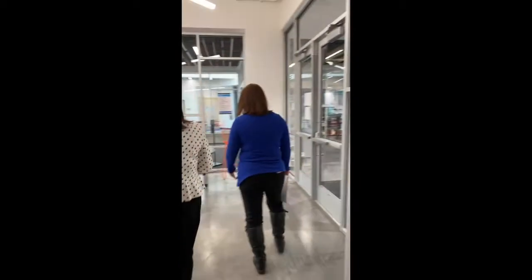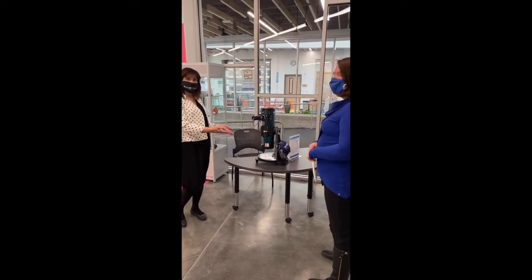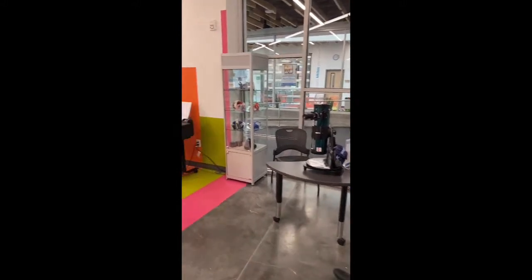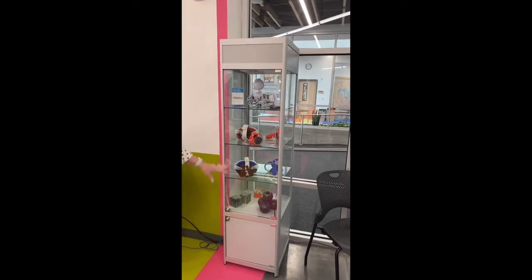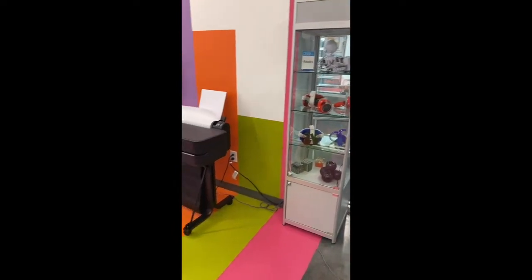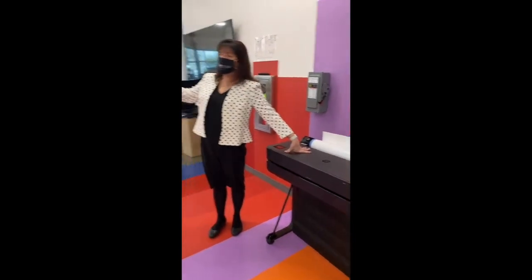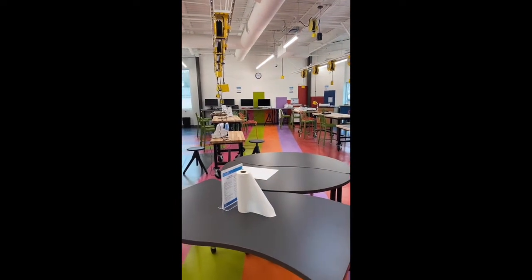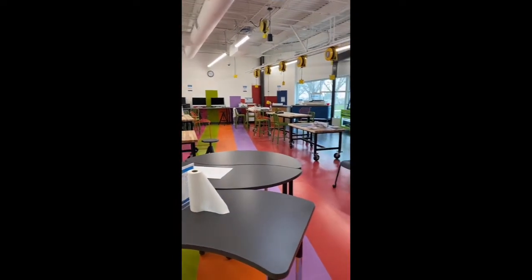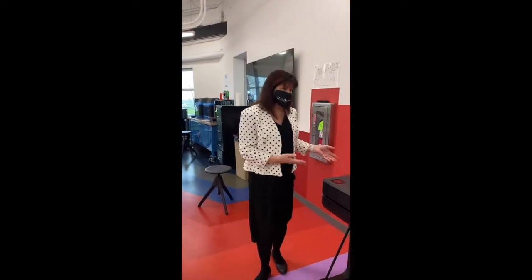So the other things we have, you may not know that you can check out telescopes at any Salt Lake County Library, and we do have 4-inch telescopes. We have robotics, virtual reality, robotics for older kids and adults, and then this is for our littles. We do have a large printer and a plotter because we have 4 computers, 2 PCs and 2 Macs that have all of the Adobe Creative Suite on them. So if you want to do something on InDesign or on Photoshop and you need to print it a little bigger, you're able to do that here in our space.